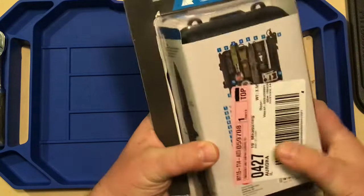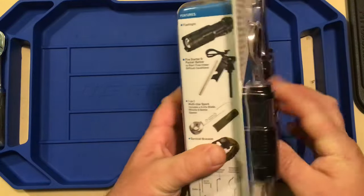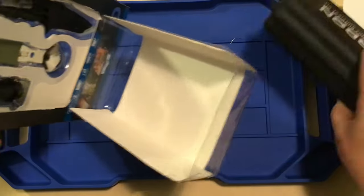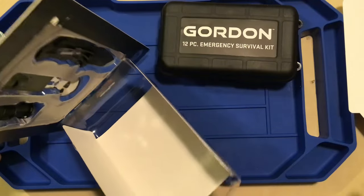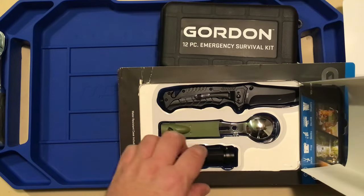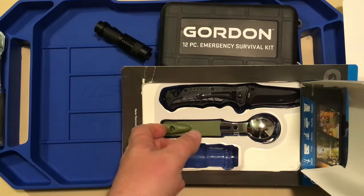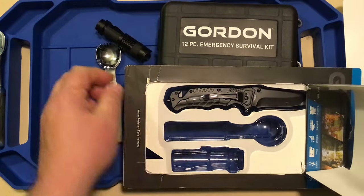This is how it comes, like this. Got some information on the sides of everything. So, let's take this sucker open and take a peek at what we got here. We got a case. I was hoping more for like a soft-sided case or something like that. We got flashlights, we got harnesses to get out. A little flashlight here. Let's see about this spork thing. It's really in there.